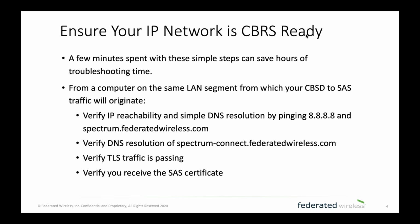That's a single command. And then there are some steps that you can take using a simple web browser that will validate that TLS traffic is passing, and that you can receive a TLS certificate from the SAS. And once you get that, then you can be reasonably sure that your connection between your domain proxy or CBSD and the SAS will go smoothly.